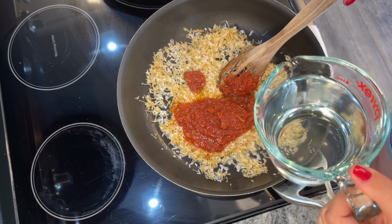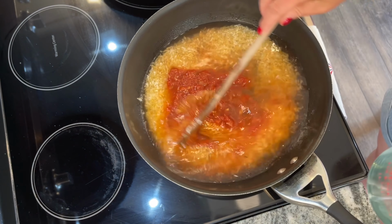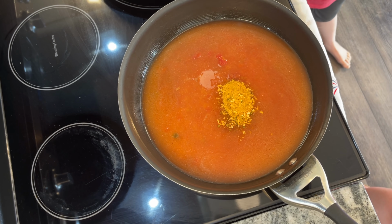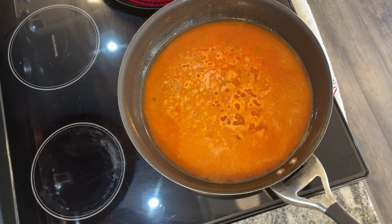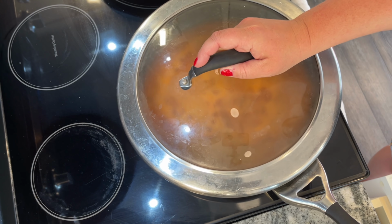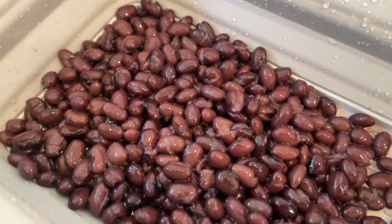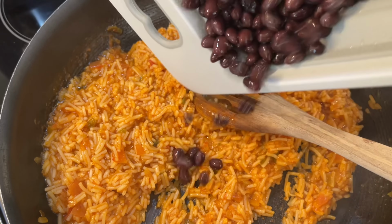But I recommend you add some onion powder and garlic powder to that to give it a little more flavor. Then you want to add in 2 cups of water and the flavor seasoning packet and bring that to a boil. Cover and simmer for 15 to 20 minutes until your rice is tender. Mine only took about 15 minutes. Then I'm going to stir in 1 drained can of black beans and 1 drained can of corn.